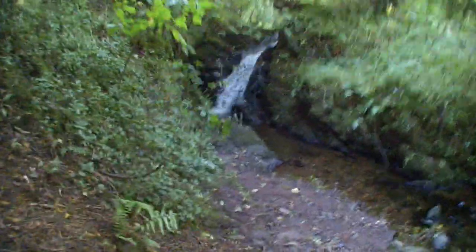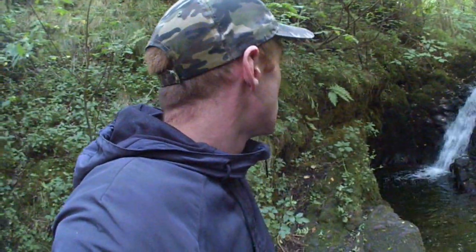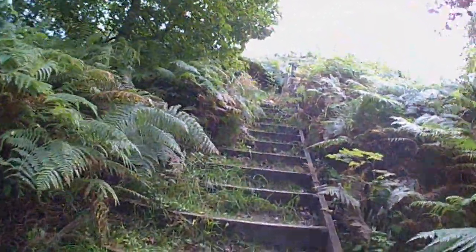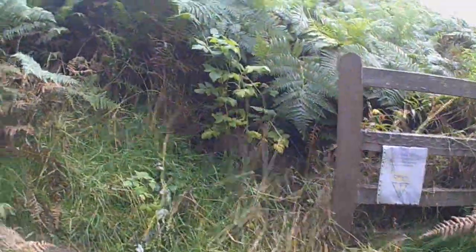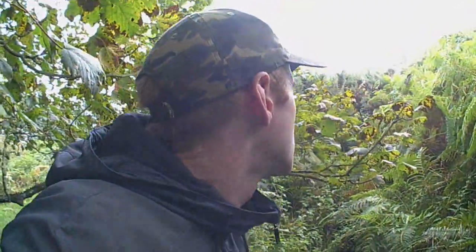Here's a little path down here, it could be another waterfall. Amazing. So it looks here like we'll have to cross this very trustworthy looking bridge. Stronger than it looks, I think. This looks like it's the stairs out of the forest here. It looks so overgrown over the hill at this time of the year there. It's like a jungle of ferns.